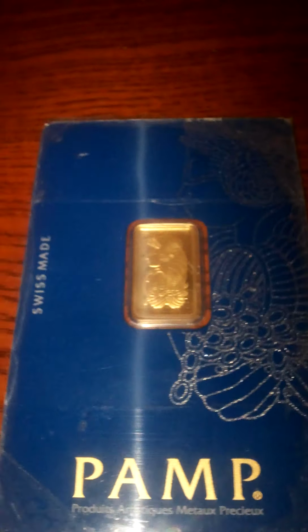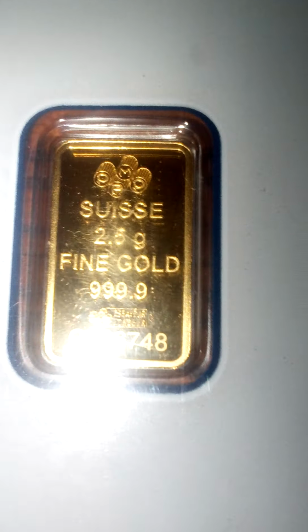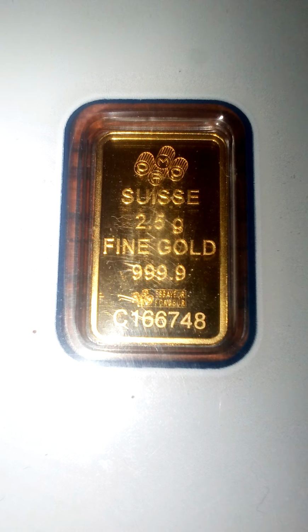Got some gold talk for you today. At last, this is what you want to see, no doubt. That's Lady Fortuna there. That's a 2.5 gram bar of gold. Very nice, as you can see. These are about the size of a credit card.